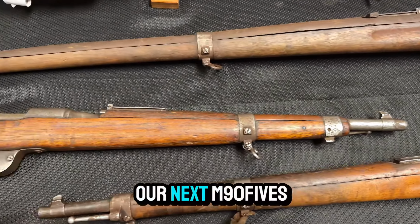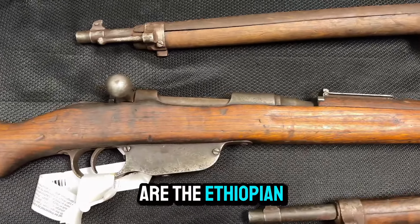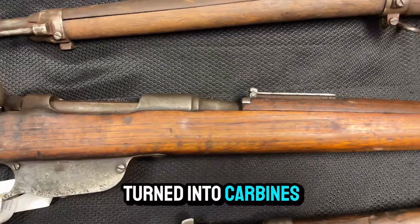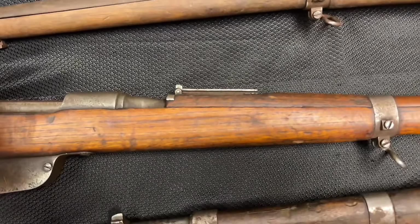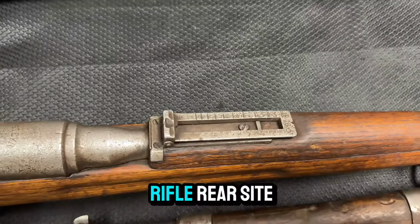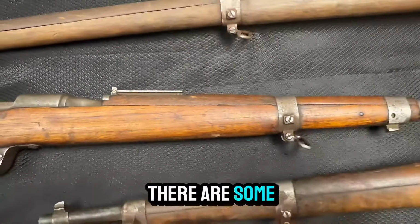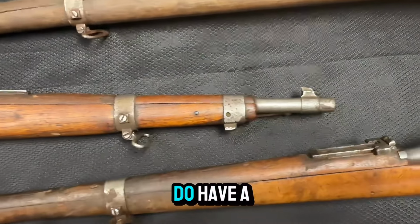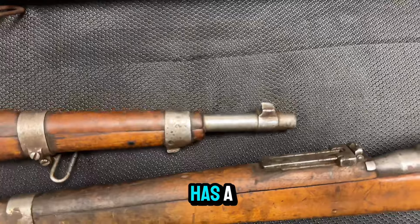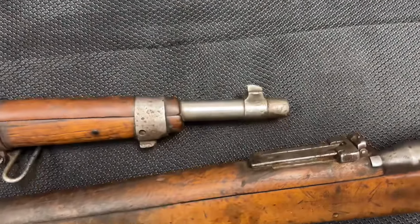Moving on to our next M95s, these two here are the Ethiopian modified rifles that were turned into carbines. As you can see here, we'll start off with our factory rifle rear sight. Now, it is worth noting that there are some factory carbines that do have a proper rear sight where it was factory done, but it still has what would be considered a standard rifle rear sight.